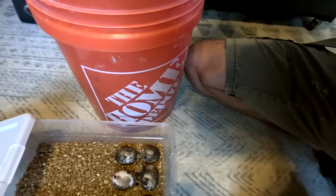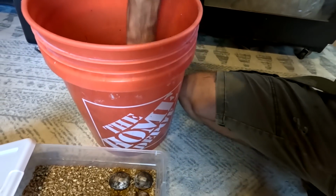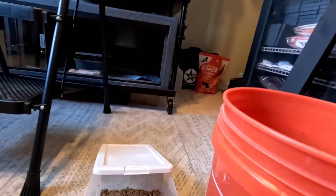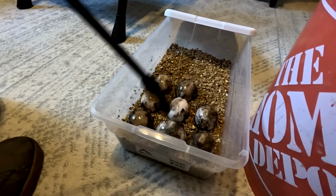So we got 6, here's 7. Let's wipe that off. Okay, and then 8 eggs. What I'll also do is I'll take our sprayer like so, and I'm going to just do a quick shot. Bam, just a quick cleaning of the eggs.